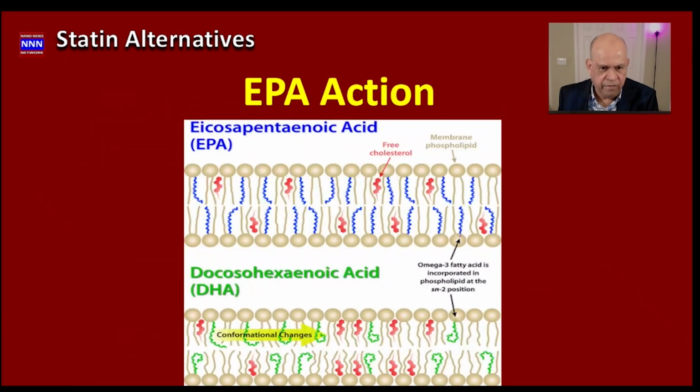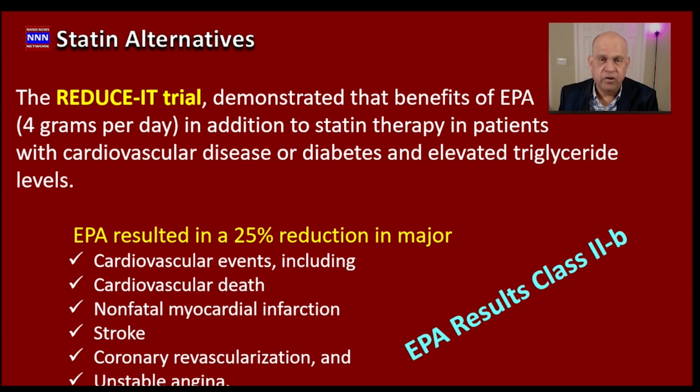EPA effects were studied in the REDUCE-IT trial, which demonstrated a 25% reduction. That is, those patients who received 4 grams of EPA along with their regular statins had a 25% reduction in major cardiovascular events like heart attacks, cardiovascular deaths, stroke, chest pain, and coronary revascularization.